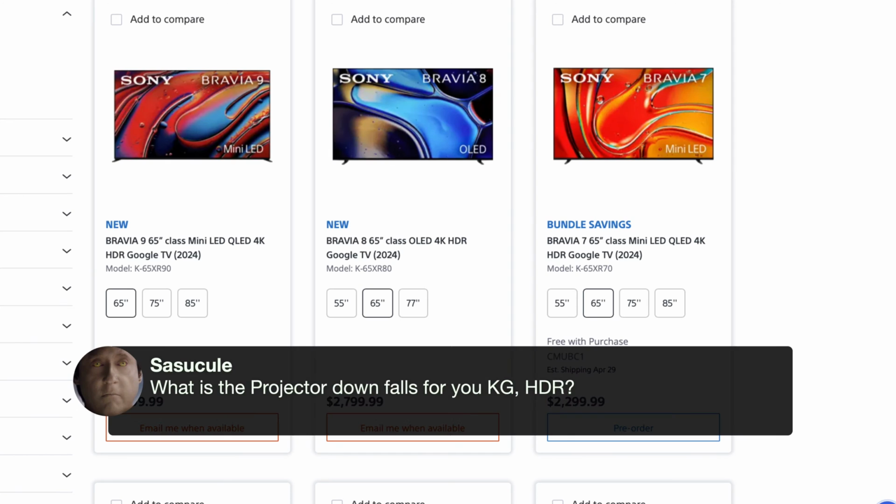What is the projector downfalls for you? I would have to say just black levels. That's the biggest downside, I think. While they're impressive for a projector, I haven't seen a projector get the black levels right, the contrast right. So there's that. Color is fantastic on a projector though. But sometimes I wish the black levels were better, because sometimes you can lose shadow detail. Sometimes it's really hard to see some shadow detail on occasion. So if there was a way that they can improve that, that would be really nice.